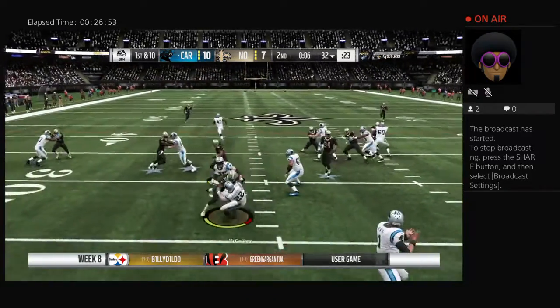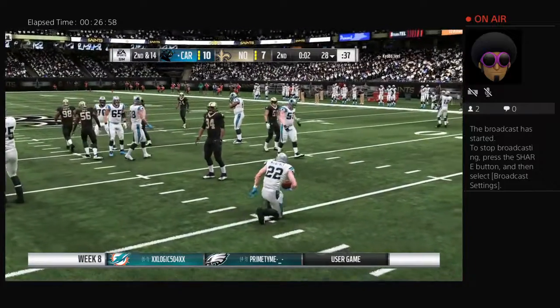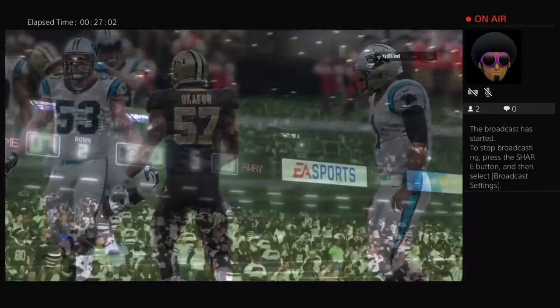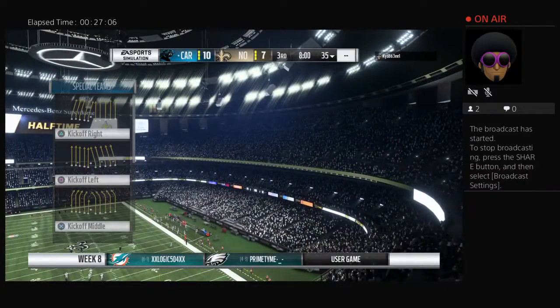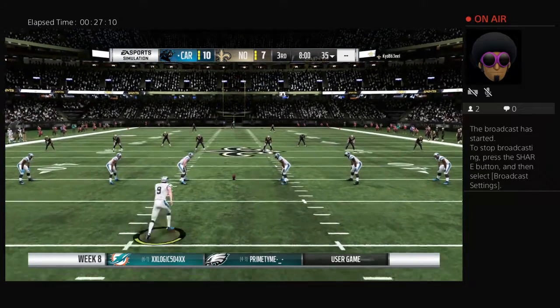The drive begins with a run by McCaffrey, and he'll lose yardage here, going down back at the 28. So we come upon halftime, intermission here with the visiting Panthers. Well, why don't we hold off on the halftime update after all? Seems like everyone's ready to go here for the second half in Week 8 in the NFL.